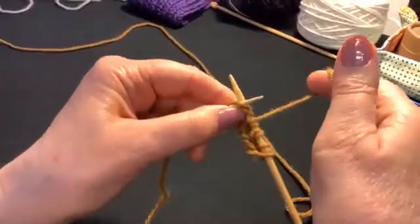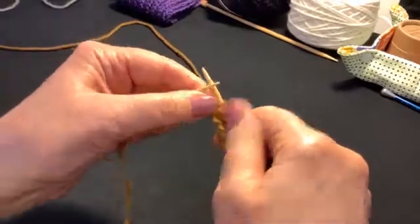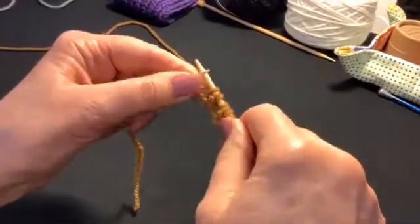Okay, bringing my yarn forward, slipping my purl stitch, keeping the yarn where it is at the front, wrapping round for my yarn over, which is resting, sitting on the top of that stitch. Slip the purl, yarn over, and let it sit on top of the stitch.